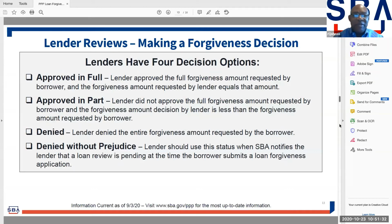All right, so here's what the lenders will do. You'll have approved in full, where the amount requested by you, the borrower, and the forgiveness amount requested by the lender equals that amount. Then you have denied, just like I was talking about, where the lender denied the entire forgiveness amount requested by the borrower because of the misuse of funds. That's generally the reason you're going to be denied. Then you're going to be denied without prejudice. The lender uses this status when the SBA notifies a lender that a loan review is pending at the time the borrower submits the loan forgiveness application.